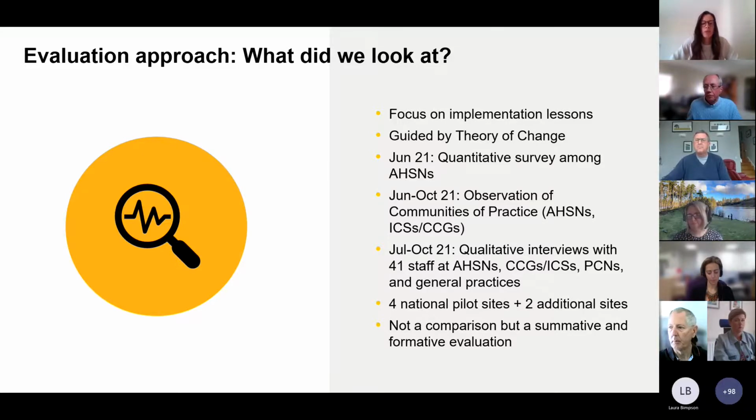The other thing we've done, we've observed communities of practice that were organized by UCLP, on one hand for academic health science networks, on the other for ICSs and CCGs to share learning. And we've observed those in order to identify some themes. But the main bulk of the data really came from qualitative interviews that we've done with 41 staff members at academic health science networks, CCGs, ICSs, primary care networks, and in general practices. We did those between July and October last year.